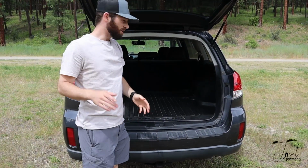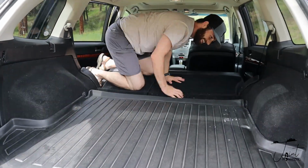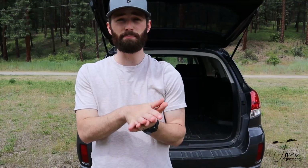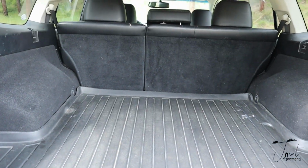And what we can do is we can actually fold down those seats, and that gives us a lot more leg room to do any type of camping and sleeping inside the Subaru when it's too cold to sleep in a tent. But we love the hatchback design because then we can actually load stuff up in here, whether we're working on projects or camping gear or really anything. And so we really love that about the Subaru.